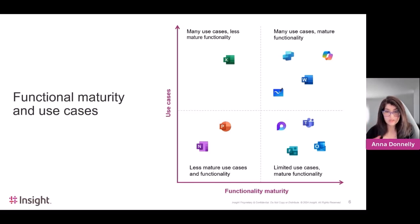Sometimes they're always going to be in the lower right, right? For Forms, you can create forms. That's it, and it functions really well. It does a really good job. You can almost get to a finished product if you tell it exactly what it is that you want.